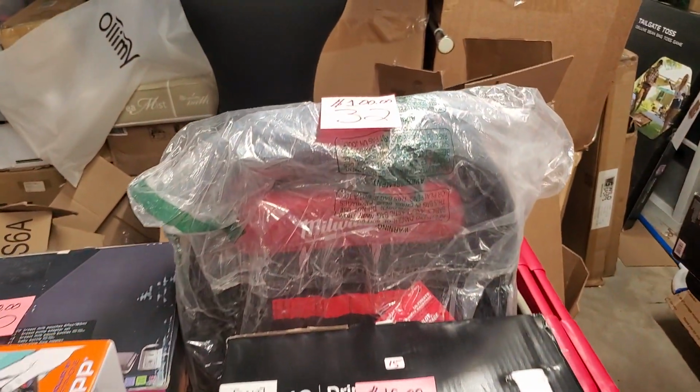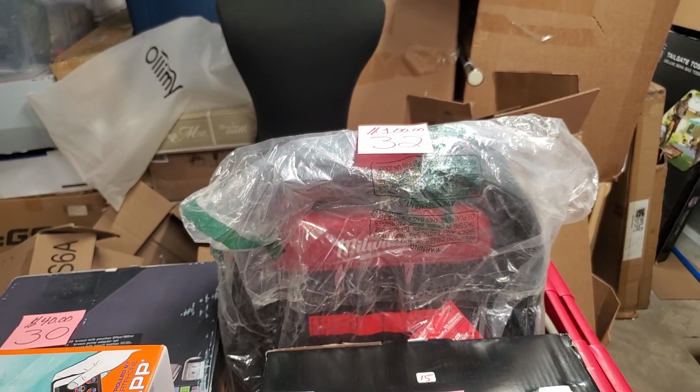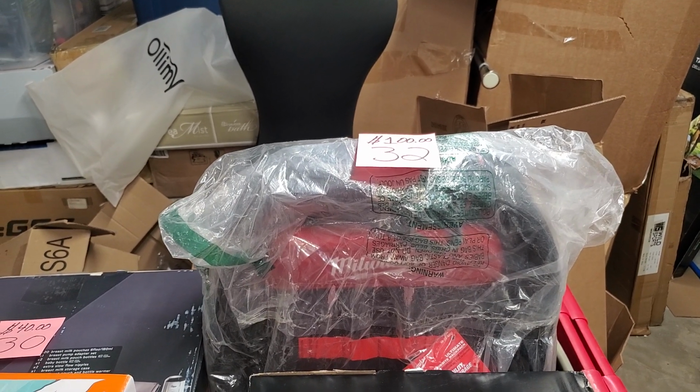Number 32 is our famous Tool Milwaukee bag with Kevlar threading. So perfect for electrical tools. We have 2 available on the sale. We might have more depending on how the sale goes.